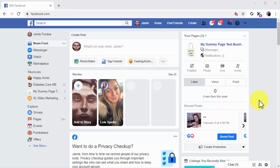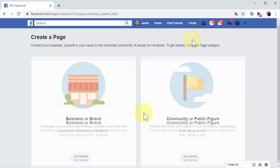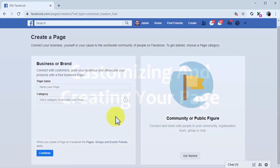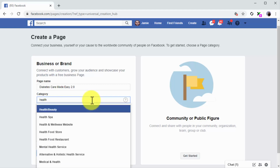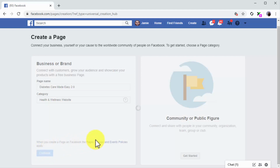To get started, simply log into your Facebook account, click on the Create tab in the top bar menu, and then click on the Page option. Next, click on the Get Started button in the Business or Brand section. Customizing and creating your page. Now you are going to enter the name of your brand or business into the page name field. Now, type the keyword that best describes your niche into the category field. Select a category from the results and then click on Continue.